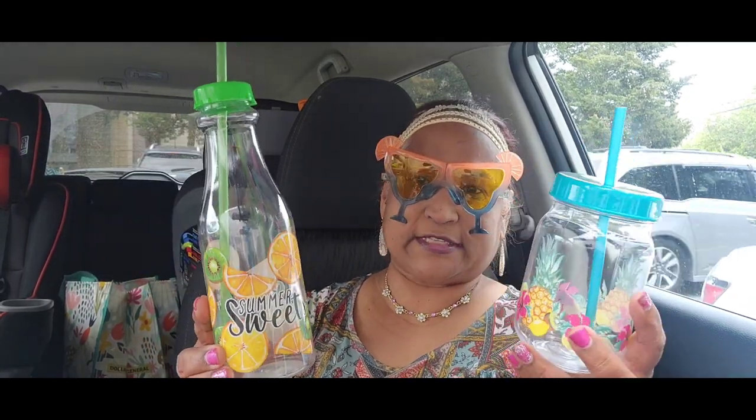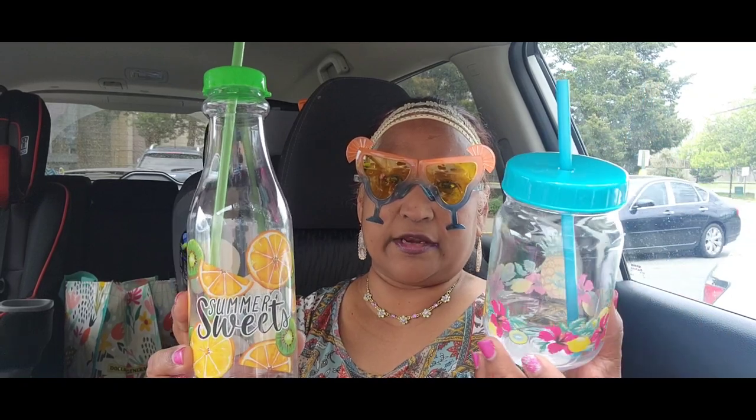I love it. Okay. Then I picked up this summer sweets. Look at that, with all the sweets. And then I picked up this small one with the pineapple. Look at that, how beautiful. Aren't they absolutely gorgeous? Absolutely stunning. So I got those.